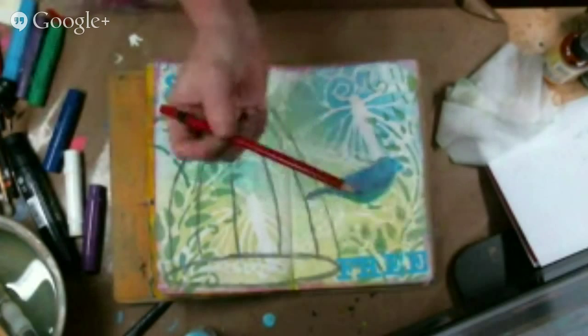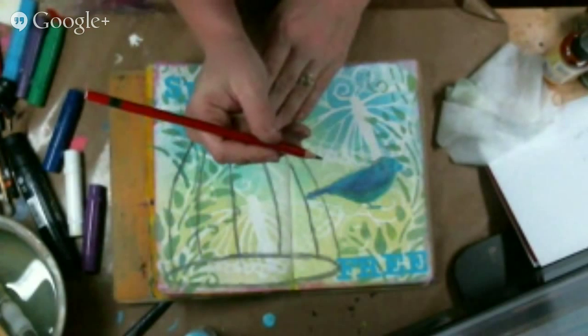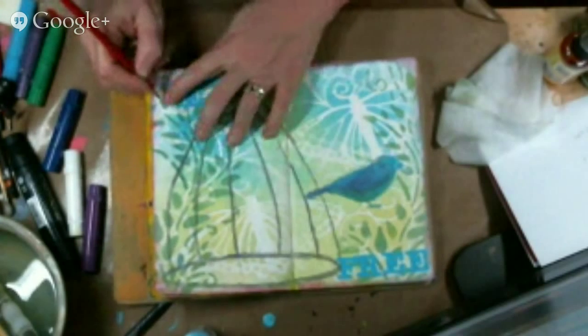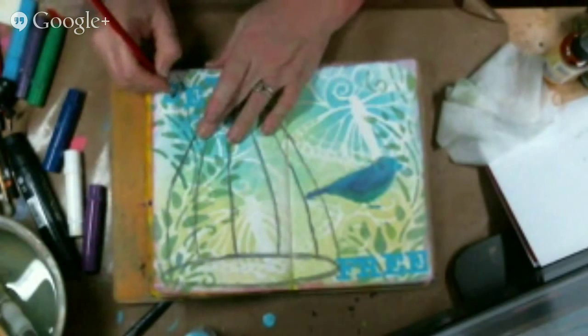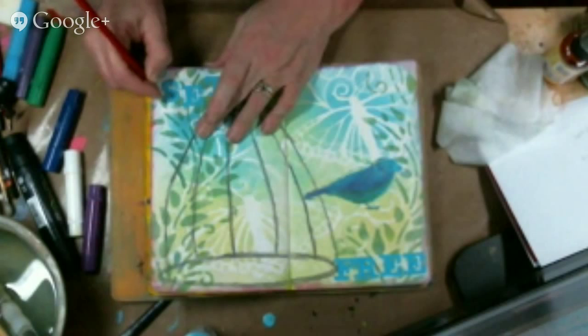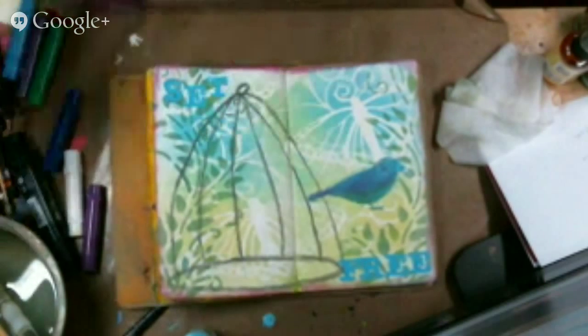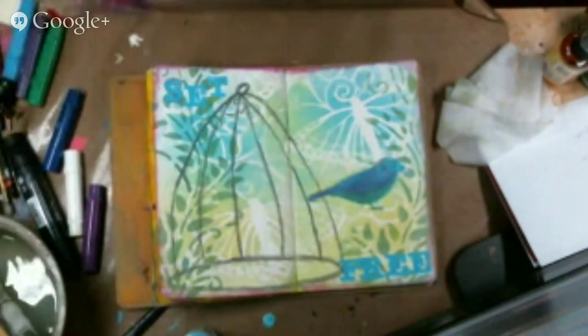I'm going to use the pencil again, the Stabilo pencil. And again, you can get this at Dick Blick's. And it automatically kind of gives you that shadowy look around your letters. So again, I'm just real quickly drawing around the letters. And then my plan, let me zoom in for you guys there.